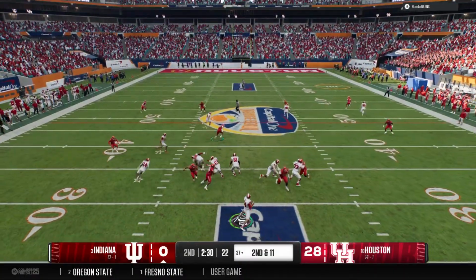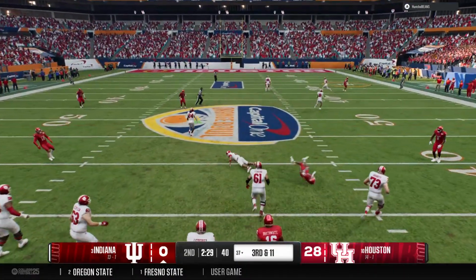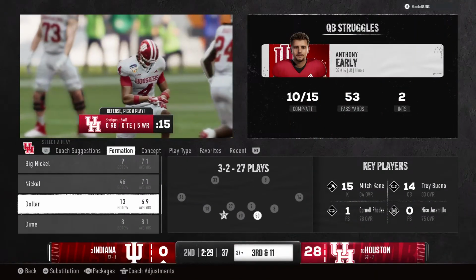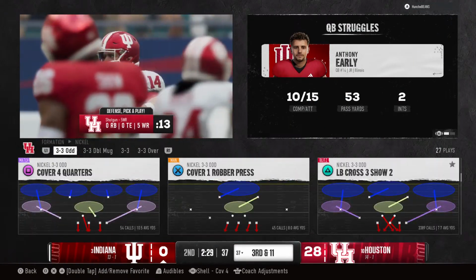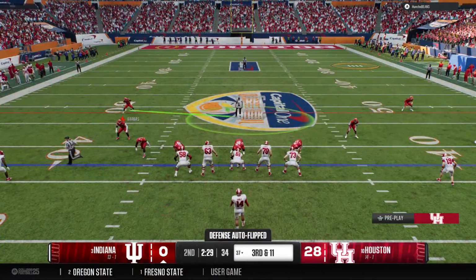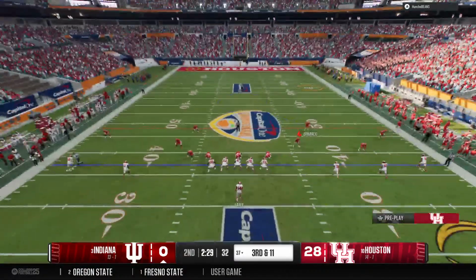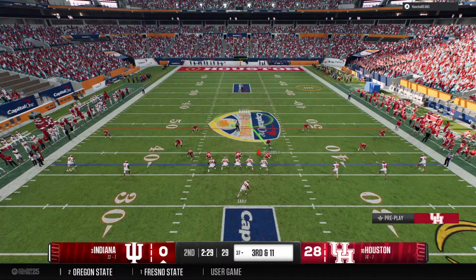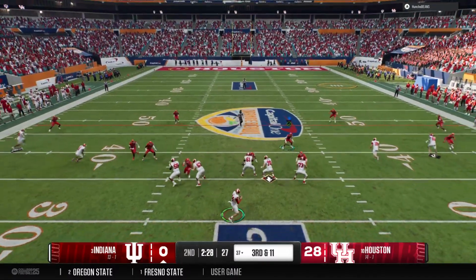Here's the snap. Looking to throw here. Oh, and he dropped it. You do not see that very often from this guy. He's going to bring up third down. Well, that's everything you want to see from an offense. Great execution. The line gave the quarterback time. Quarterback makes a great read, throws it to his guy, and the receiver drops it. Now he's going to have to shake that off and get ready to make that next play.